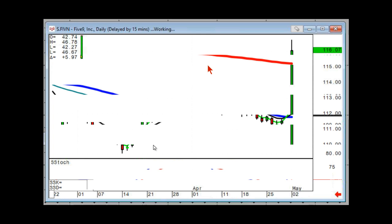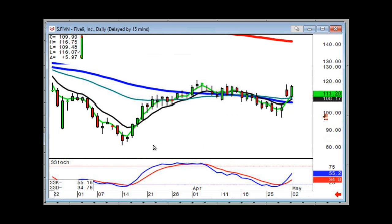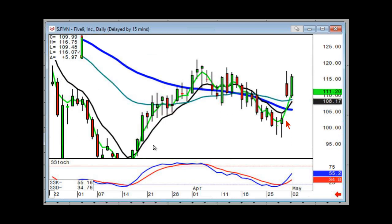You can learn the message pattern. What does a message tell you? There's some great new enthusiasm coming into the price of this stock. This is FIVN. But what happened? First initial move, they were taking profits.